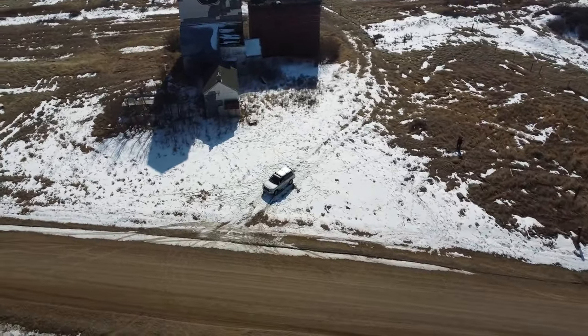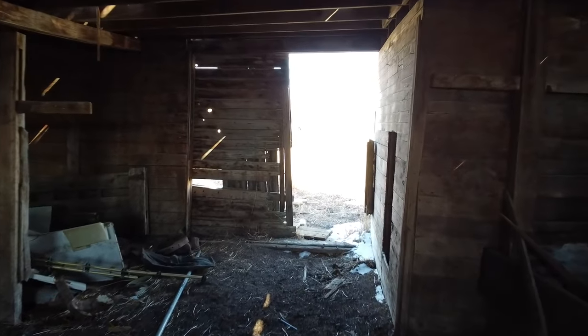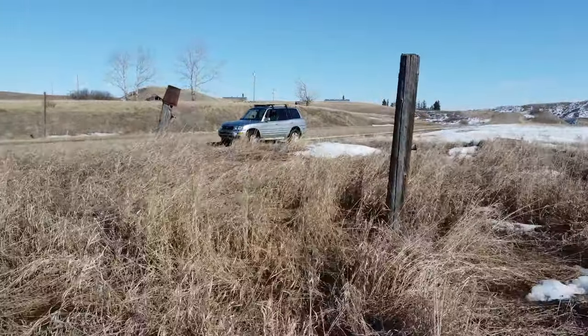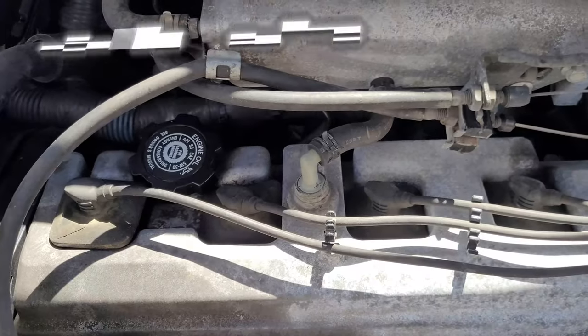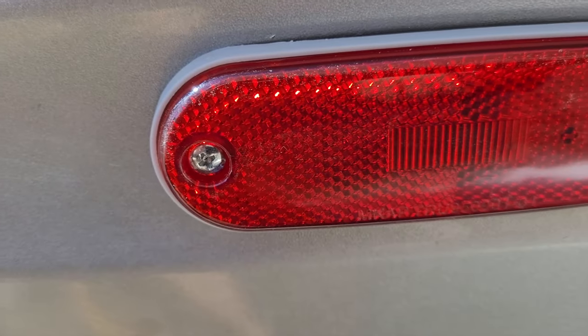So here's a quick rundown of what I've done and what I'm going to do. I did the timing belt, water pump, oil pump seals. All the gaskets are done. All the belts are done. I did the upstream O2 sensor. I did the thermostat, EGR valve, new springs and shocks, new snow tires. I did that on the island, as well as rear brake drums. I also put on new rear side marker lights.